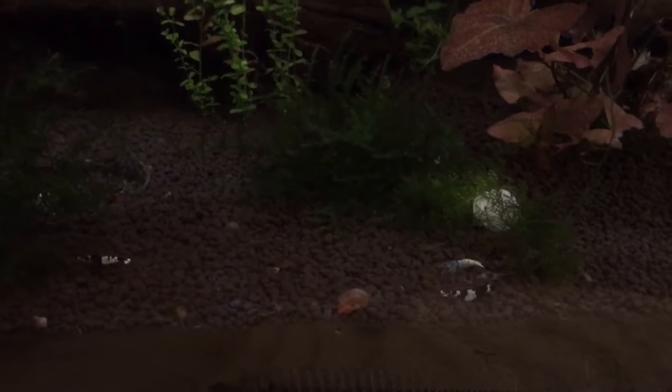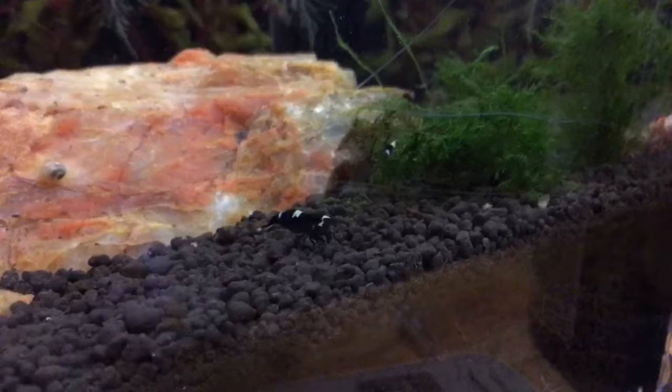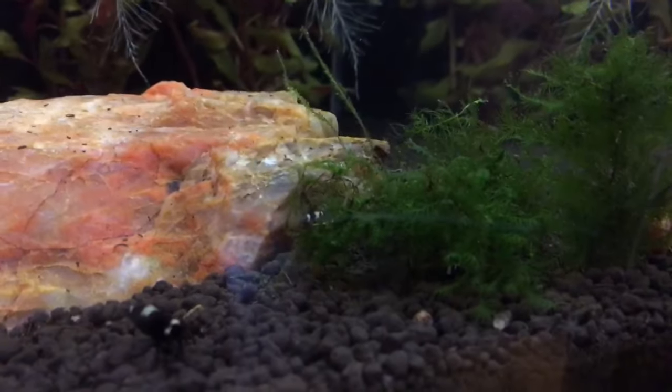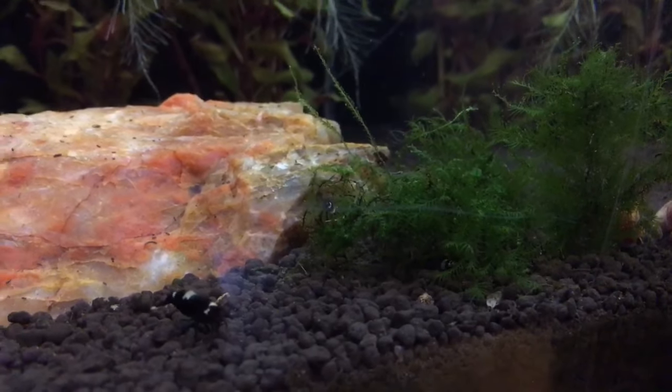The Taiwan bee 40 gallon is finally starting to recover. I don't know what the problem was. I don't know if the nitrates just got too high from not doing enough water changes, but it's finally rebounding. There's some really nice shrimp in here. I'm really happy with it. Here's a really nice female. I'm not getting the survival rate on the babies that I want, but right there's a baby that has gotten bigger. So they're definitely living, but it's just not exactly what I was hoping for.